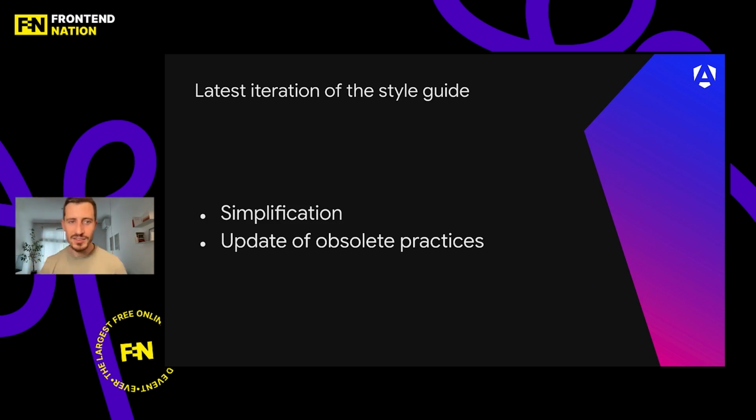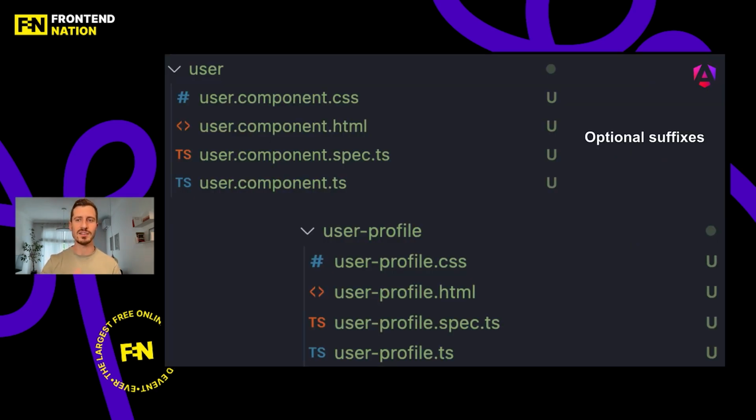The changes that we did are mostly around simplification and update of some obsolete practices. Probably the more controversial change that I would like to discuss briefly is the optional suffixes. Now, historically in Angular, we have been recommending these suffixes for all of your abstractions. User component, user directive, and so on and so forth. Sounds cool because you can easily navigate in your text editor or IDE, but at the same time, it's suboptimal because it makes you lazy, doesn't let you come up with a very intentional name.